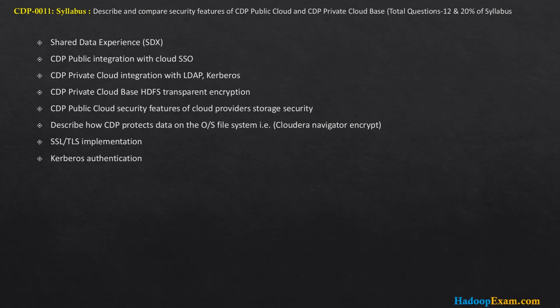Now moving to the next: describe and compare security features of CDP public cloud and private cloud. There would be 12 questions which cover 20% of the syllabus. Shared data experience: you need to know what it means. By name it is very difficult to guess what exactly it is, but it is more related to security and governance of the data. Who can access, how data should be encrypted, etc. is done using the shared data experience.